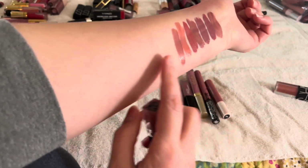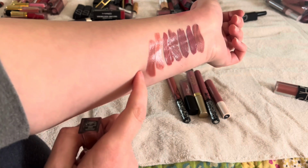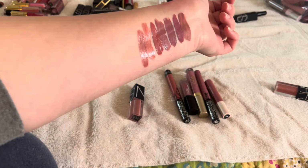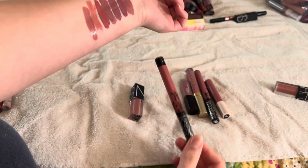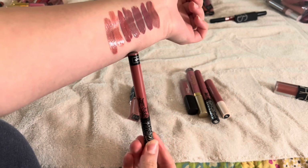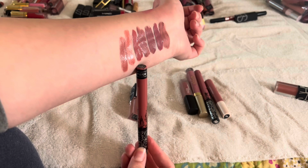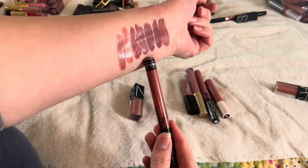I'm torn about this Swing one. It looks really beautiful. I think I might hold on to it for now, but if I wear it and I don't like it once, then I'll let it go. I love this Love Dare, or no, this is Bow and Arrow. I used to wear this all the time in high school. I didn't have it, but a friend had it, so I would constantly be rifling through her makeup bag for a year and borrowing it.